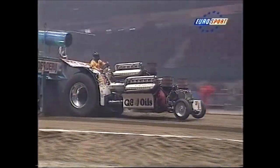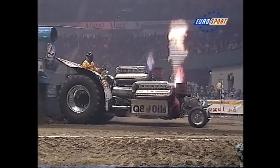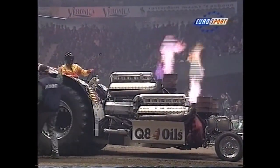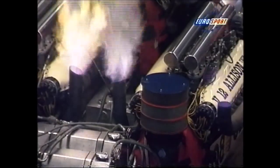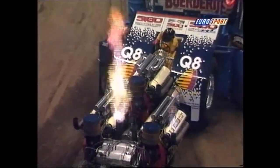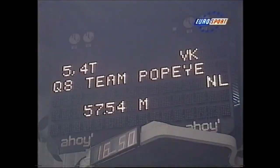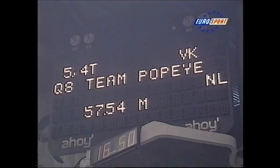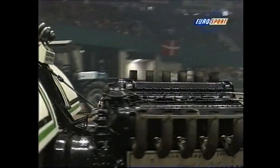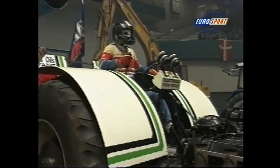Third in the European Championships, but running out of steam well short of a full pull. The question is, has Jan done enough to edge past Green Spirit and into third place? He'll be very disappointed not to have made the pull-off. Yes, 57.54, third place is his, as Snoopy comes in for the decider against Green Fighter.